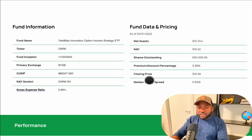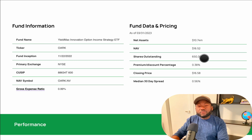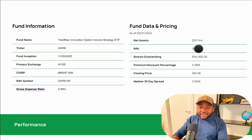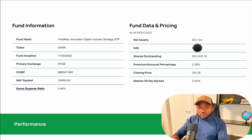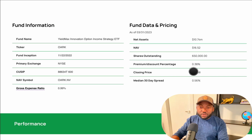Premier discounted 38, closing price is 16.58, so pretty much close to NAV. This is very important for most people. If you want to invest in any fund, you have to look at the NAV, net asset value, as compared to the price. So when you look here, we can see there's only like 6 cents. So this is pretty good, because if they are two different, I mean, you're paying.